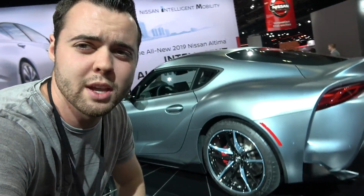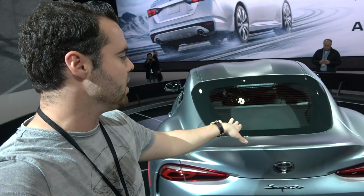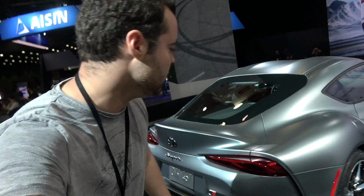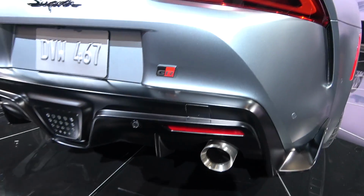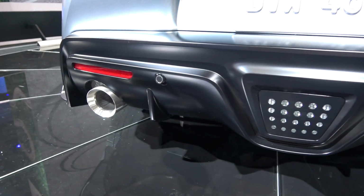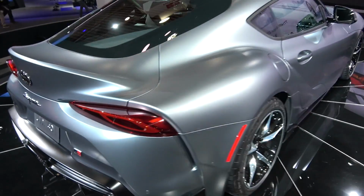Let's go around to the rear of the Supra. We've got this beautiful integrated ducktail spoiler on the deck lid that's pretty reminiscent of the Mark IV Supra. Now below that, gorgeous taillights as well as an aggressive rear diffuser. We've got the GR logo there and almost an F1 style rear brake light setup. And of course, because it's got that BMW derived inline six, it sounds absolutely awesome.